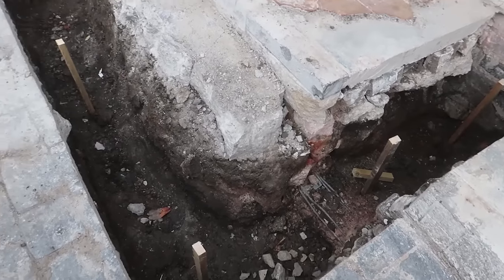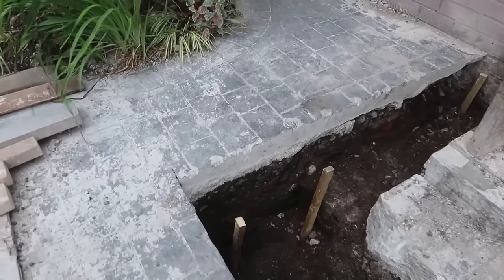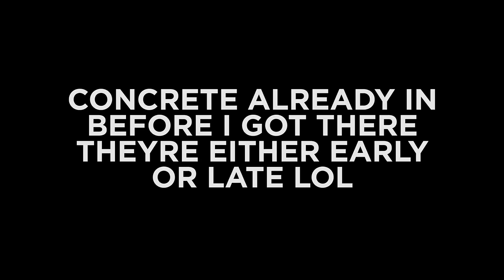There you have it, guys. That's how you peg everything out. Keep updated once we get it sorted with concrete. It's relatively simple.